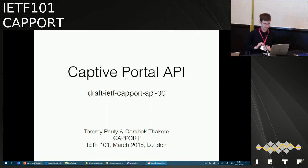Hello, I'm Tommy. This is on behalf of both Darshak and myself. We do have a working group draft version of the Captive Portal API now, as Martin mentioned. It is up on GitHub. It is also on the main document. This is taken from the one that had been started before and cleaned up with some of the feedback from the group, and it is still very much a work in progress with open issues. What we want to go over is what we've put in there so far, what the open issues are, and how we want to see it evolve from there.